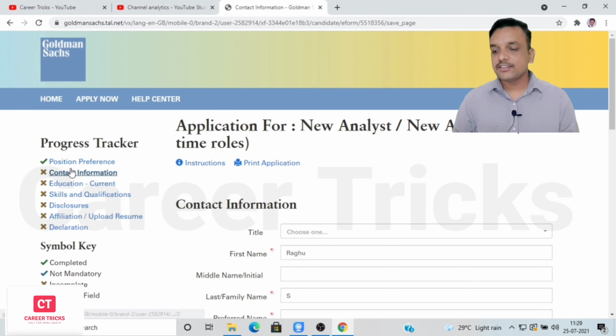Once you click on save and continue, see here it has changed to a tick, a right tick. It means it is completed. The first phase is completed, that is position preference is completed.